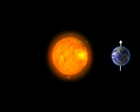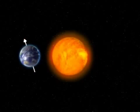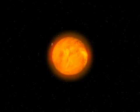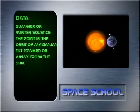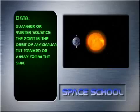The 4 seasons are caused by the tilt of the Earth towards or away from the Sun, changing the angle and intensity of sunlight falling on the Earth. That tilt also makes the Sun appear in different locations across the sky throughout the year. Summer or winter solstice is the point in the orbit of maximum tilt toward or away from the Sun.